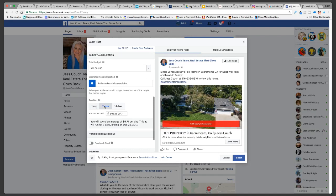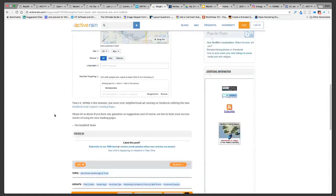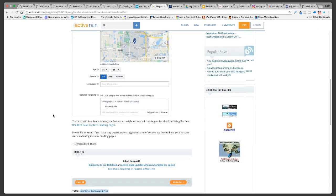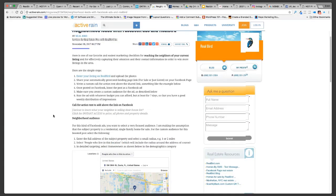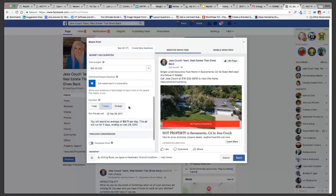The reason you want to do 7 days, as mentioned in this article, is you want a full 7 day cycle, so that you can get an idea of what the demographics are, what day they clicked on it more, and what most of the people clicking on the ads are seeing. Usually 7 days will give you kind of a picture. And you can go longer. Obviously, we want to get this house sold before the end of the year, so we're going to run this ad right up to the 29th, okay?